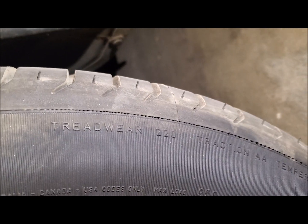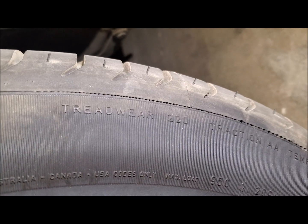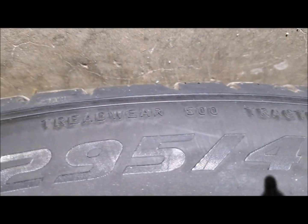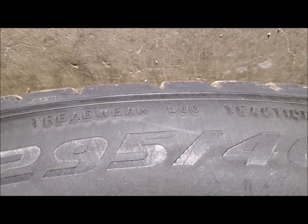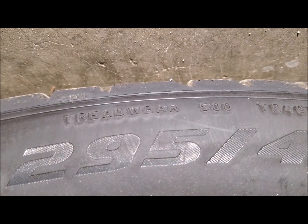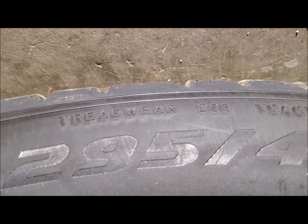Do you see where it says tread wear 220? Let me show you what the rear tires say. The rear tires say tread wear 500. The front tires are 220. The back tires are tread wear 500. Let me explain to you what that means.